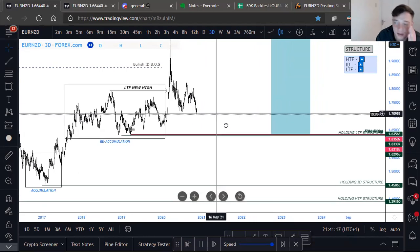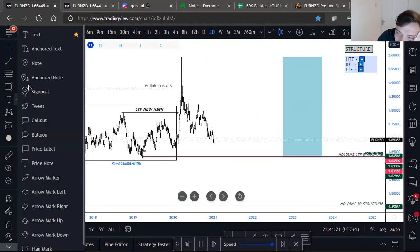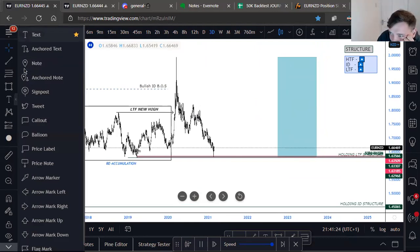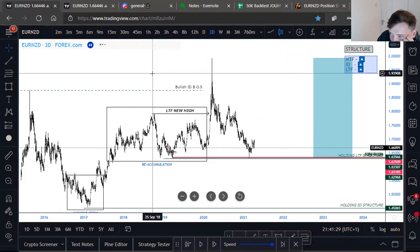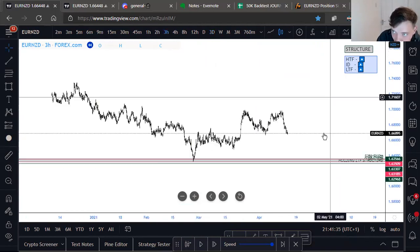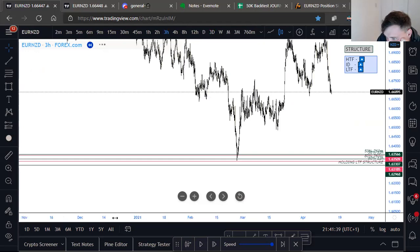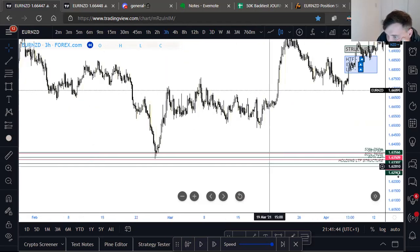Price is taking its time. You'd have been off that trade set for ages, wouldn't you? Yeah, so, oops, we tapped in. Okay, so now let's go down into our lower time frame and we can see what price has done. Just missed my entry in it.